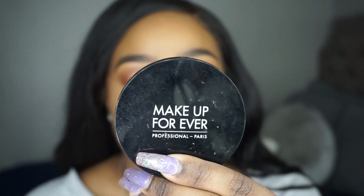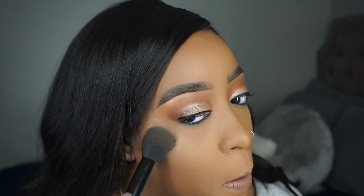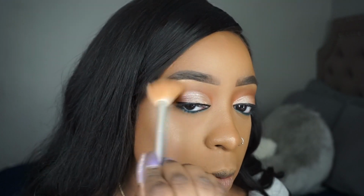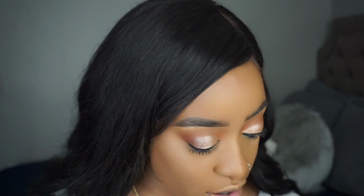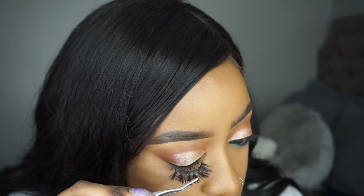I'm gonna spray my face with this Morphe Continuous Setting Mist. And I'm just going to apply my highlighter. It's the same highlighter that I've been using. I promise I'll get a new highlighter, just not right now because I love the way this one is. It's the Makeup Forever Pro Light Fusion highlighter. I had my lashes sitting here. The glue was drying a little bit, so I'm gonna apply my lashes now.